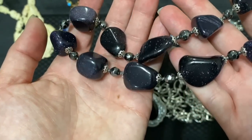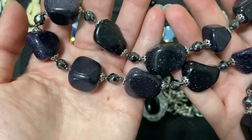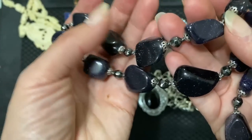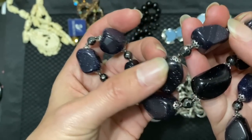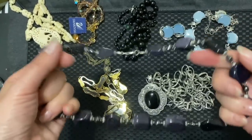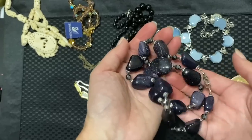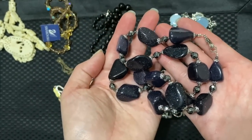This is really beautiful goldstone and sterling. It's exceptionally beautiful goldstone, actually, and the construction is really high end. This is a beautiful necklace, very organic, one of a kind. This will be coming up at auction as well.